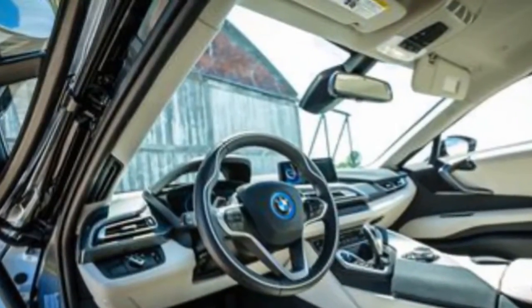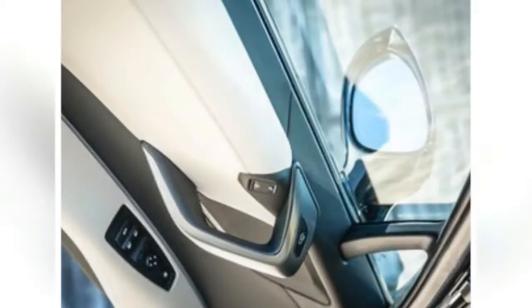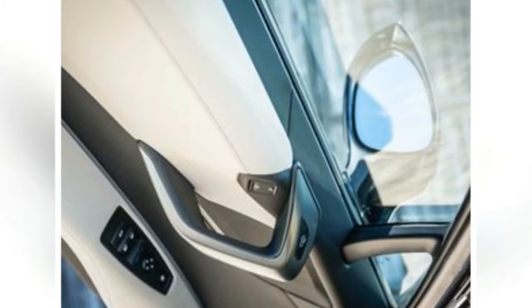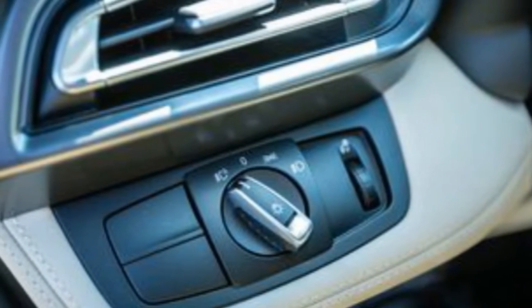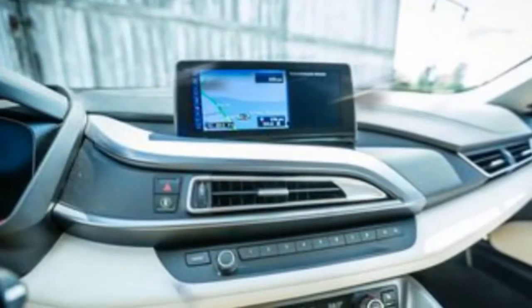That is where the i8's initial press launch took place in the spring of 2014, and it's where the car has an especially rabid customer base that is eager to telegraph their green credentials with this plug-in hybrid that BMW stubbornly categorizes as an electric on its consumer website.